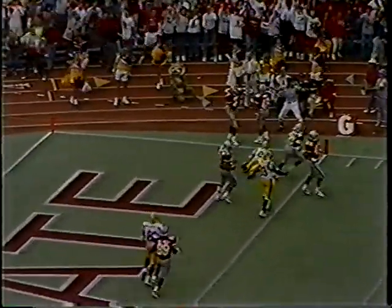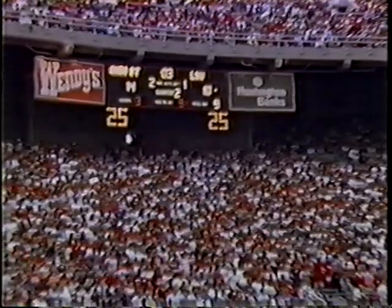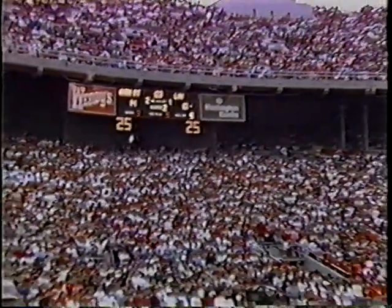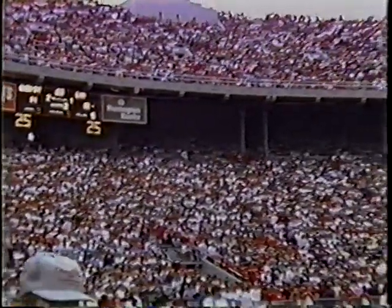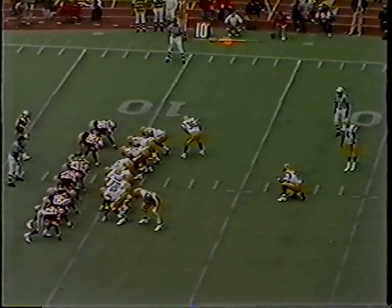Fires it wildly, incomplete. A break for LSU. The play took just 6 seconds, and the incompletion stops the clock at 3. Well, it was really a heads-up play by Hodson, who knew exactly how much time was on the clock. He only had 9 seconds to work with. He took a good look downfield, didn't see anyone open, started to move out of the pocket to the right. He then knew he had to get rid of the football and stop the clock, and so he threw the incompletion.